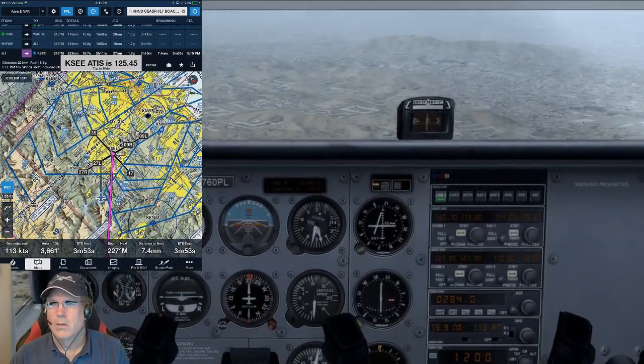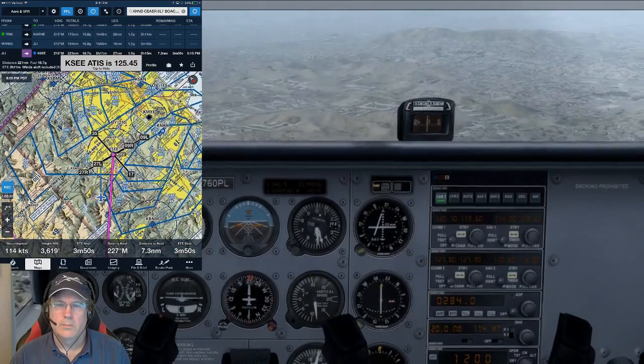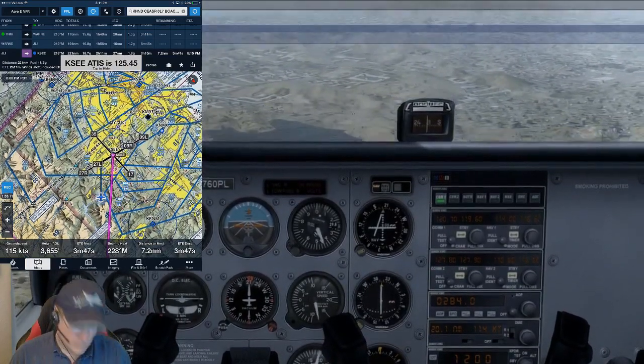Traffic 1 o'clock 2.5 miles opposite direction. Altitude indicates 6,600 type unknown.